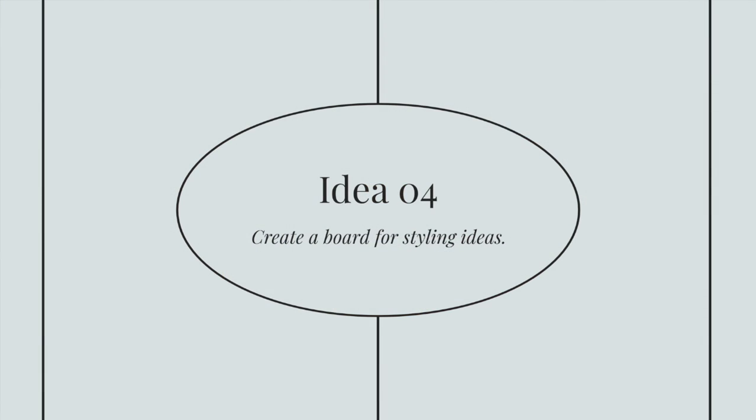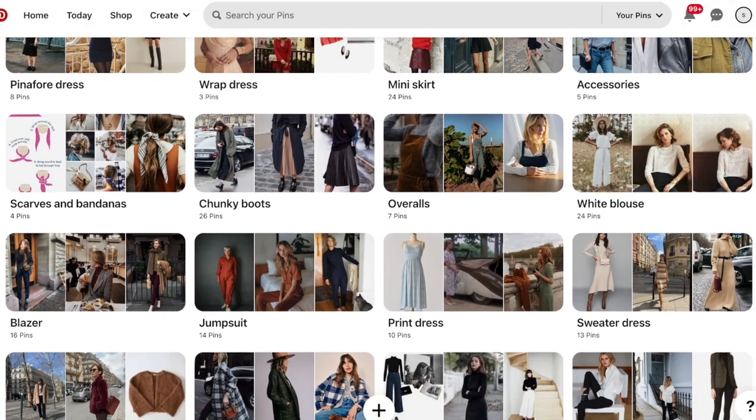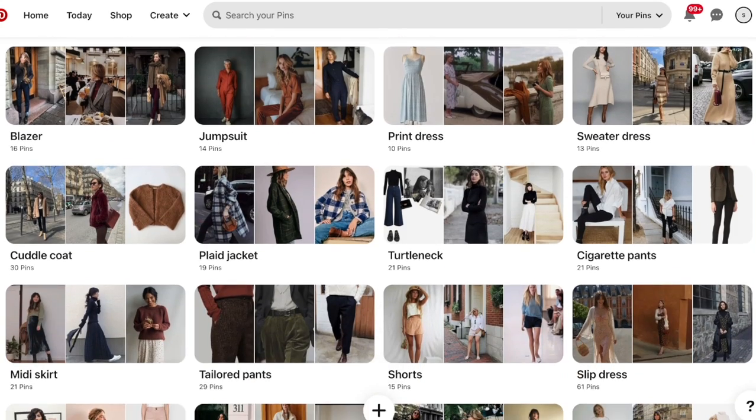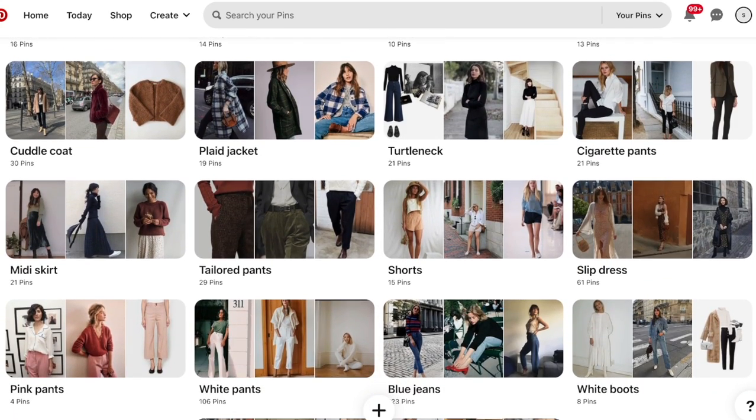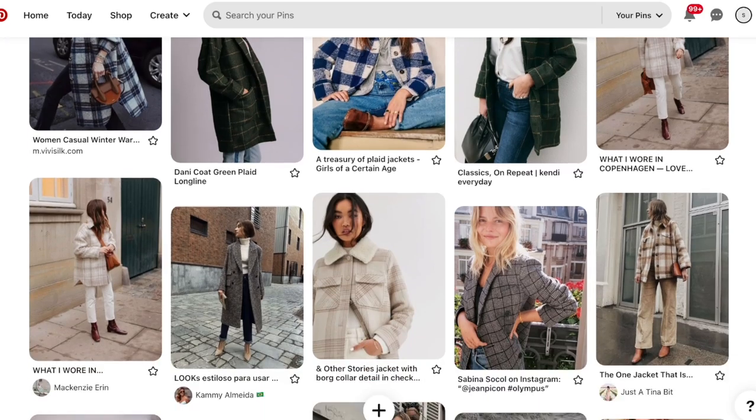So I have a couple tips for myself that I would like to share. I use a lot of these same ideas that Haley's just talked about, but I have a couple others that have been really, really helpful for me. One is to create a board for styling ideas. I have a board that I just call outfit ideas. And when I see something that I like, either out on the web somewhere or on Pinterest, I can add it to that board, and I have it sectioned off into different garment types.